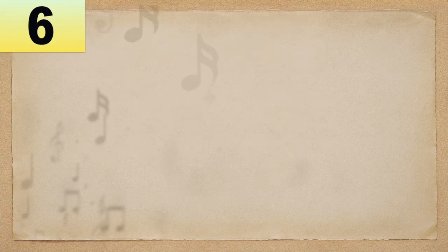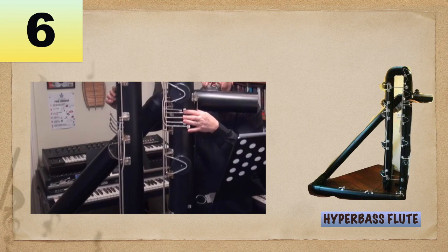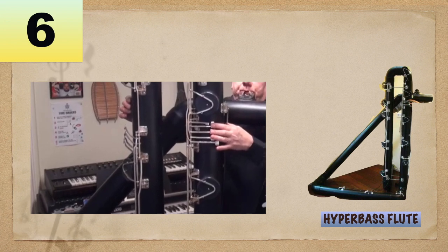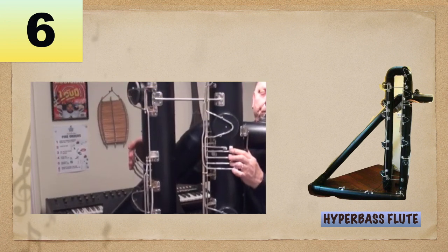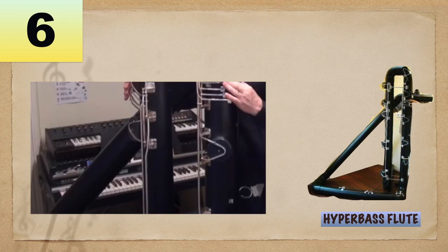Number 6. Hyperbass flute is another strange and extremely rare instrument, the largest and lowest pitched among the flute family, approximately 26 feet or 8 meters in length. It was made of PVC and wood materials.